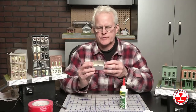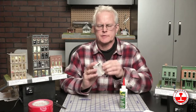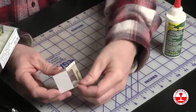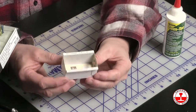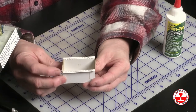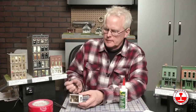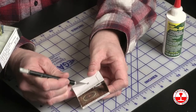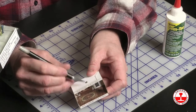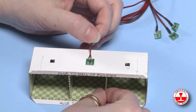Now once you've created a box for your room, you want to bend any kind of tabs that are on the front of the box up. And these tabs will be what fastens the box to the wall. And it even tells you on the front, glue to the wall. Pretty simple. Once that's done, you want to take your knife and just cut out the ceiling, which is where your LED will go. And we'll get to the LED in a minute.